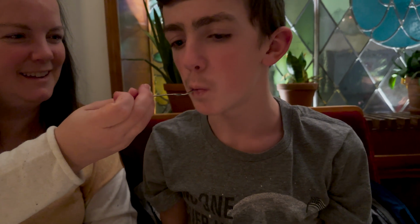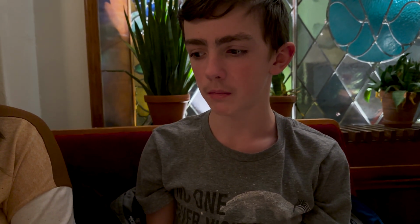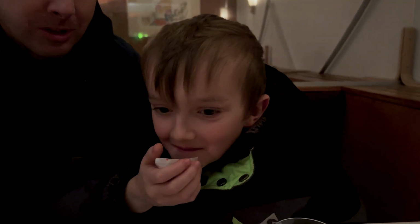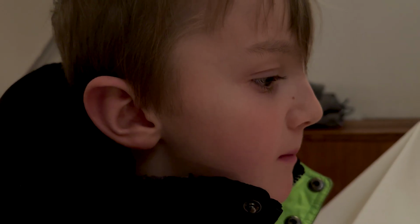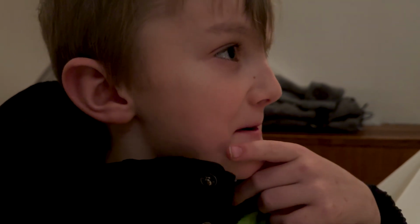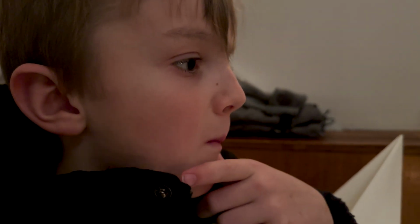Escargot. Elliot's first time. What do you think of it? Isn't this just a Brussels sprout? It is good, but the crunch makes it too cringy. Here, and then have some bread.